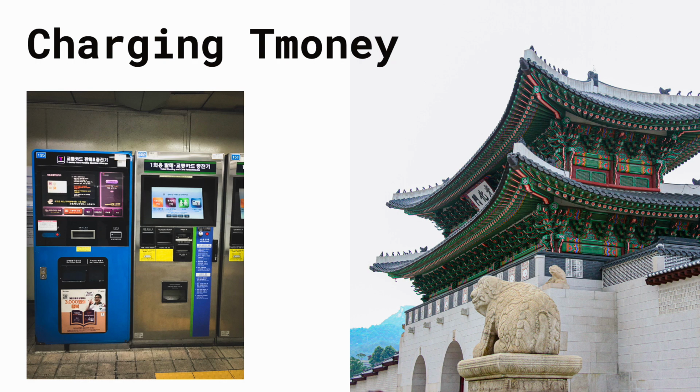And you would only be paying for the destination that you're actually going to, so that you're not wasting and getting all these Tmoney cards. Of course, these are also located at every subway station. So in case you do run out of money in your Tmoney card and you're not able to exit the subway ride, you could definitely just charge it, and then you can scan it so that you can leave the station.